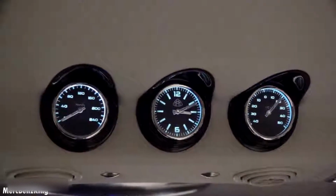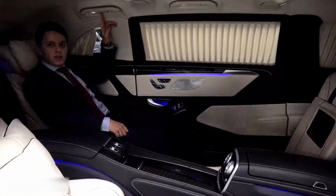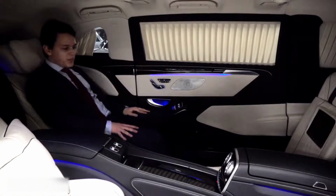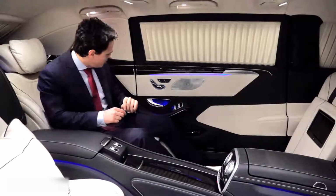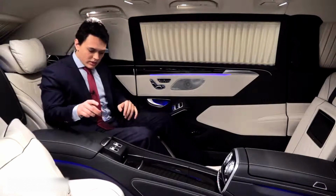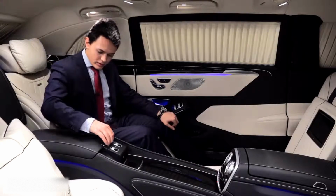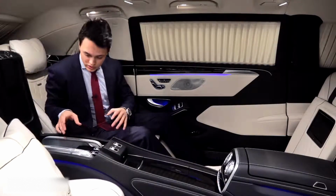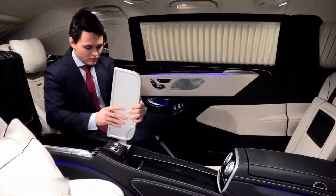And let me close the lights right here. And now you can see the ambient lighting. So it has a lot of buttons here in the interior. Let's start here with the center console. It has a large Maybach emblem. And as I open it, you have two tables, so you can actually work while sitting here.